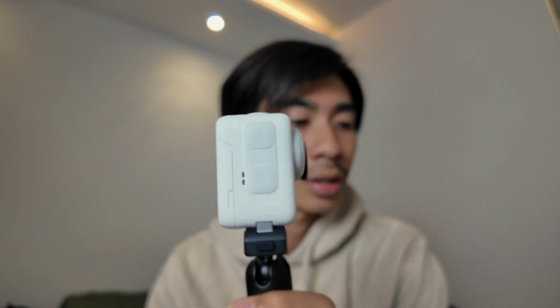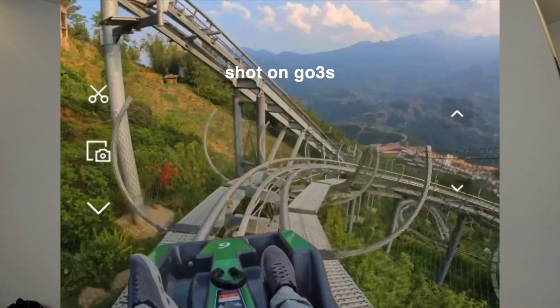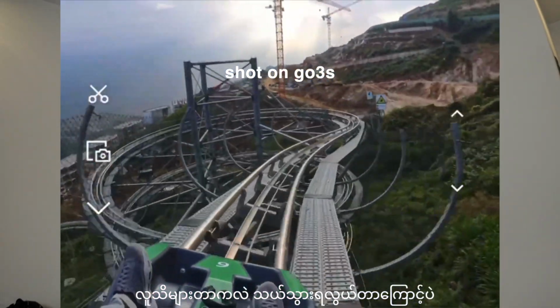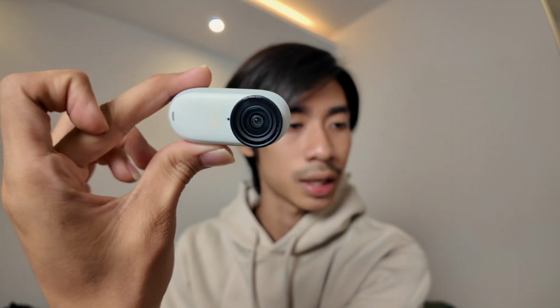So this is the POV camera by Insta360. It's the GO 3S, and this is very durable, and it's very famous for being very portable and getting the POV shot, because it can shoot up to 4K for 30 minutes, and the camera itself is as small as this little thing. So yeah, this little thing can shoot 4K.